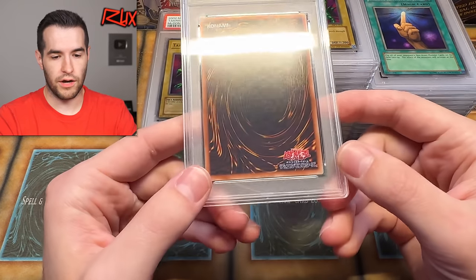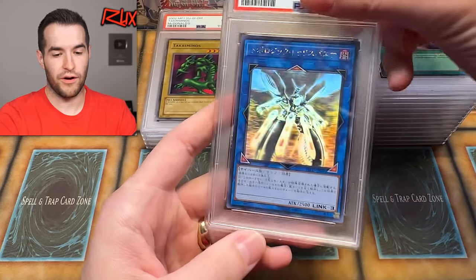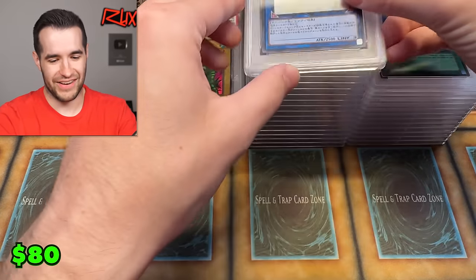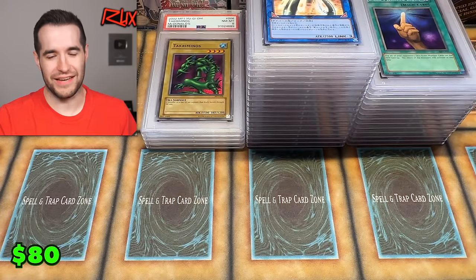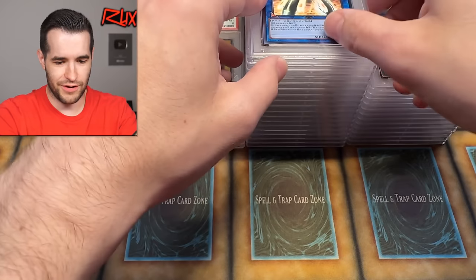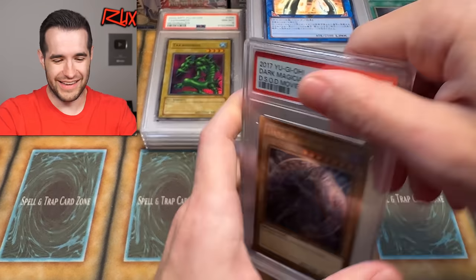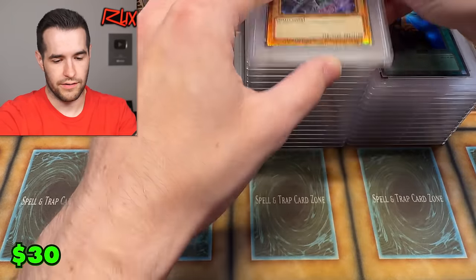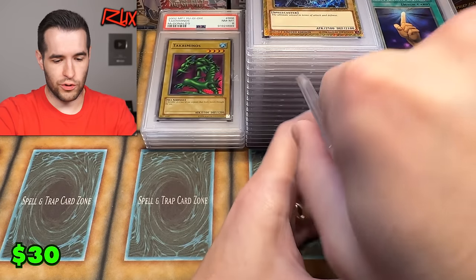Okay, we have like another. It's probably a ghost rare, I think. Yeah, okay. I was given this too like a few years ago. Got a 9. Okay. That's some sort of, I don't even remember what card that is. Wait, it's a, oh, wait. Don't worry, guys. I can read. Topologic Trisbaena. Yeah, I always forget it's on the label. Okay. Another chance of the Dark Magician. Let's go. 9. All right. 9. Man, not getting lucky with those gold rares.